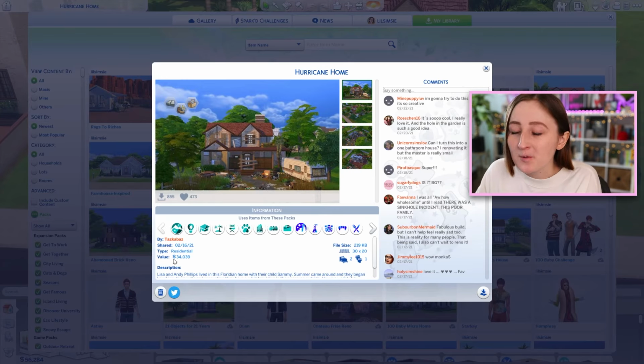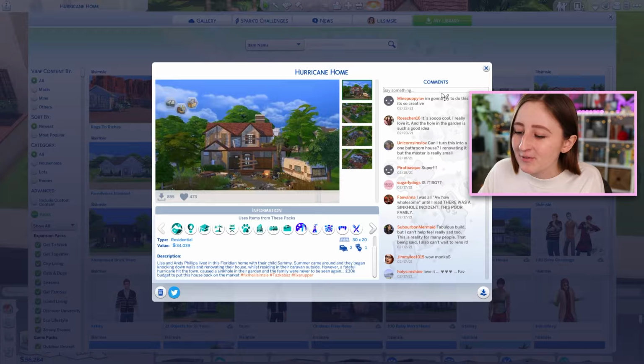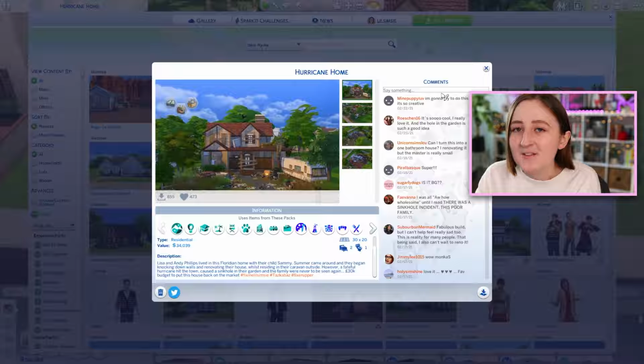It costs about 34,000 simoleons, and the description says, Lisa and Andy Phillips lived in this Floridian home with their child Sammy. Summer came around and they began locking down walls and renovating their house whilst residing in their caravan outside. However, a fateful hurricane hit the town, caused a sinkhole in their garden, and the family were never to be seen again. They've got a 30,000 simoleon budget to put this house back on the market.